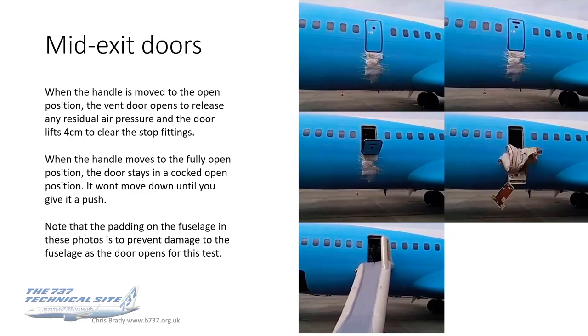and the next three pictures show you what happens when you push it open. The door falls open, the slide comes out, and interestingly the slide actually deploys pointing slightly aft. This is to deconflict with folk who might be coming down the overwing exit, so it doesn't impede their progress away from the aircraft.